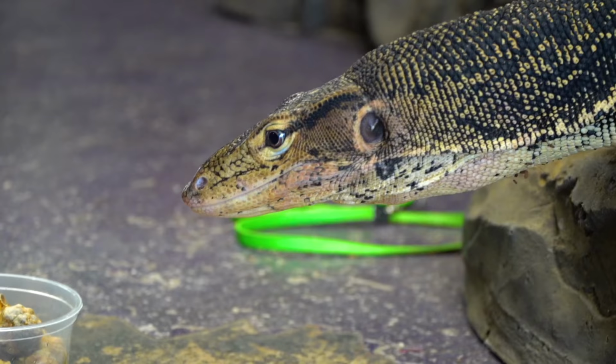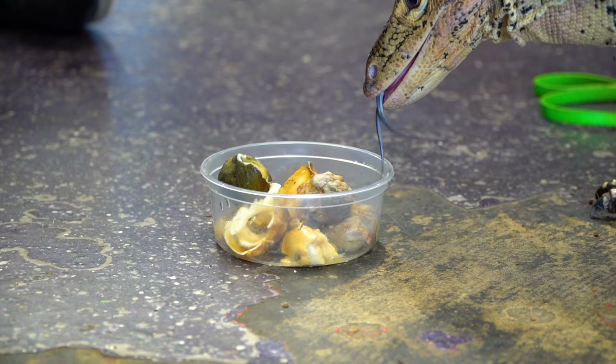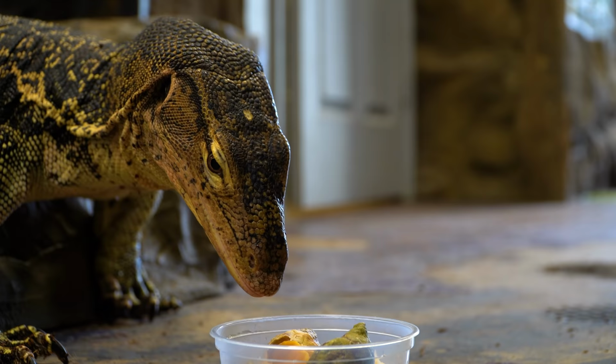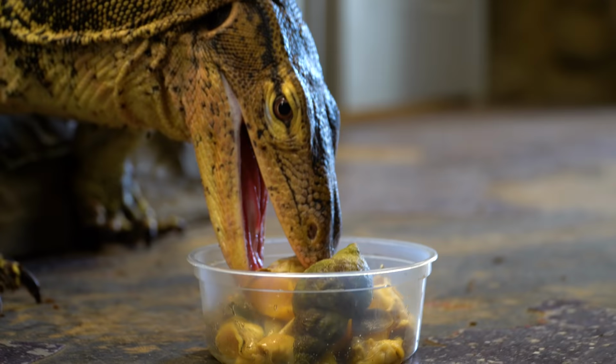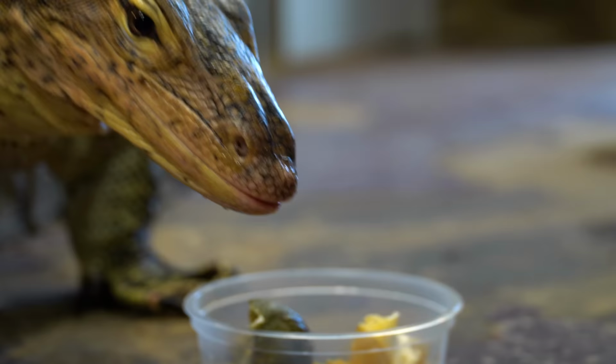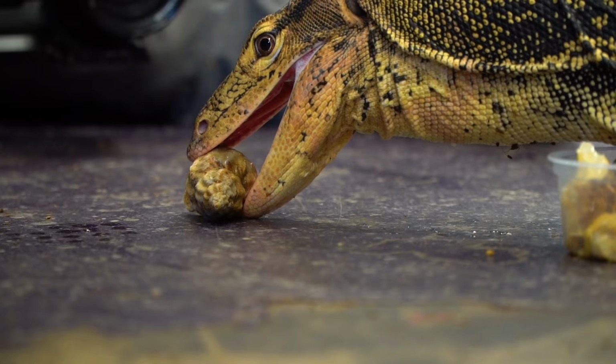Got a big dinner for you. Go to town, buddy. Now, will he eat the shells as well as the snails? I think he will, and it'll be really good for him. It's good calcium for him. All right. He's liking the smell of it. Look at him. He's like, oh, this is exciting. There he goes. Oh, he grabbed the big one. Look at him go. Oh, yeah, he singled one out. There you go, Elvis.